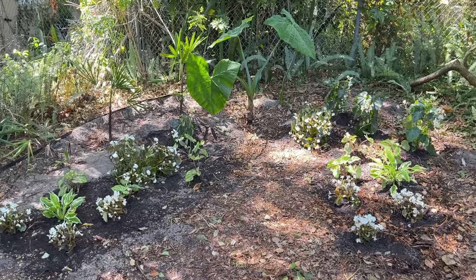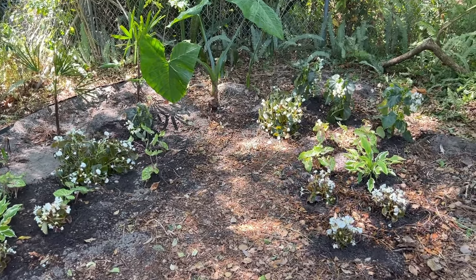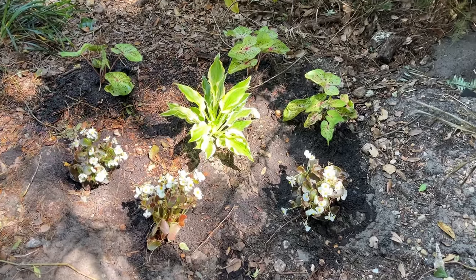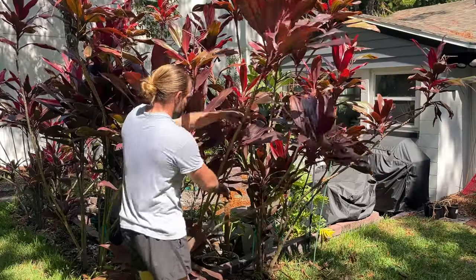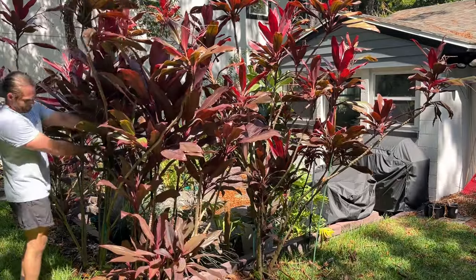All done. Everything is planted and watered in. All these plants look so great, settled into their new homes. They all look so beautiful. I really like how this turned out. I love this color combination, and I can't wait for all these plants to mature and really fill in these spaces.